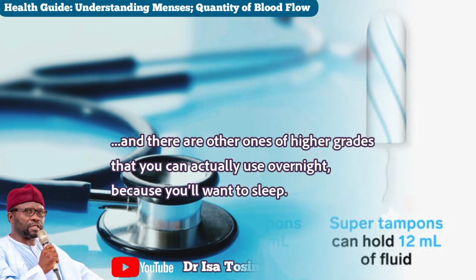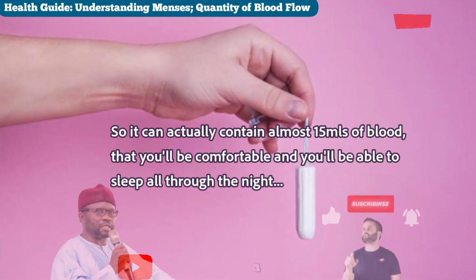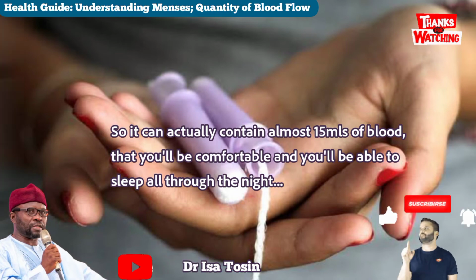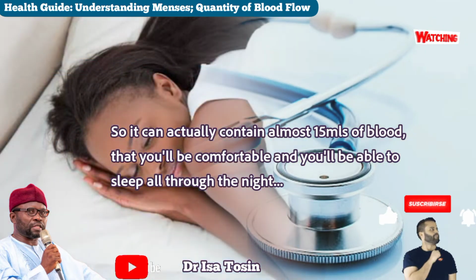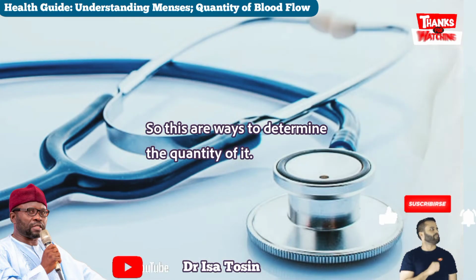And there are other ones of higher grade that you can use overnight because you want to sleep. It can contain almost 15 mils of blood that will be comfortable, and you'll be able to sleep all through the night without a particular problem. So these are ways to determine the quantity.